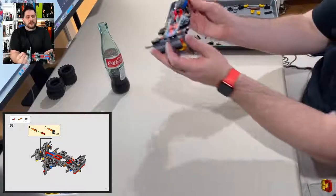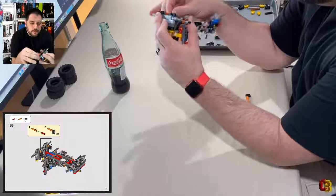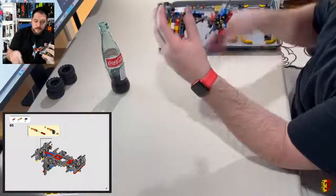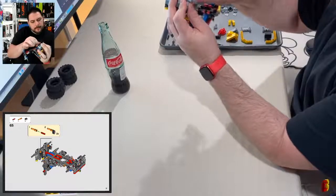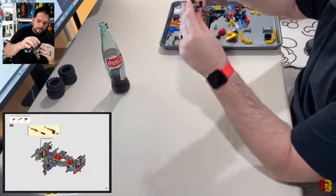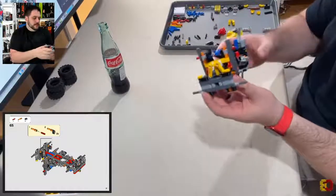Let's see. It's still supposed to be upside down. Those need to connect and go through there. All right. Oh, that's really cool. Okay.